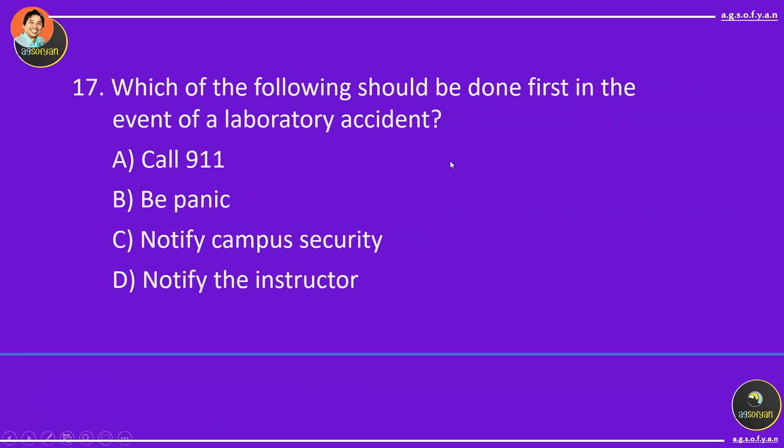Which of the following should be done first in the event of lab accidents? Okay, choose your answer. Call 911, be panic, notify campus security, or notify the instructor. Yes, you should notify the instructor first, and the instructor usually will do the rest.